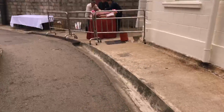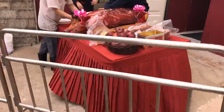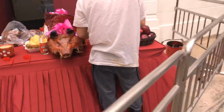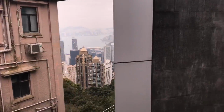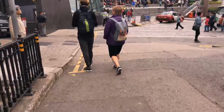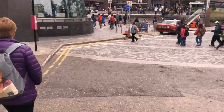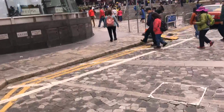It's like a Chinese... was that a pig? This is a frickin' pig. Check it out, guys. It's a pig. Lunch. Roast pig. You are lunch.